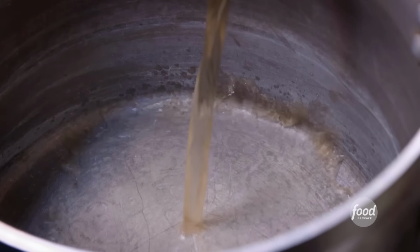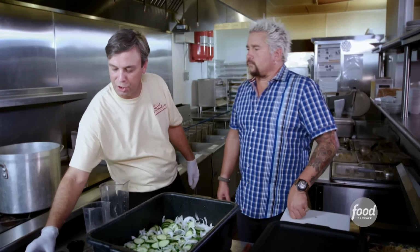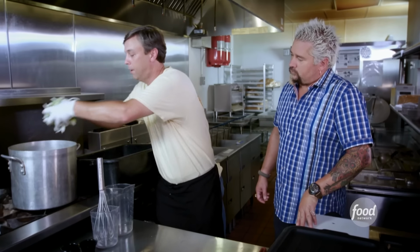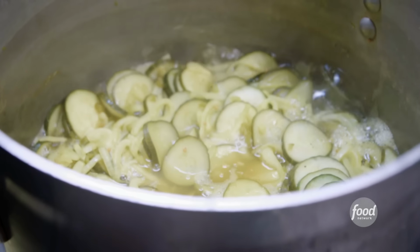Let's see it. Start off with apple cider vinegar, a bit of sugar, mustard seed, celery seed, and turmeric. That's where your color is. Oh, yeah. Now we can add our cucumber mix. Right when they come to a boil, we'll get a good stir on them, into the walk-in, chill them, and ready for service.